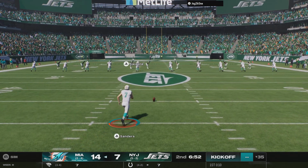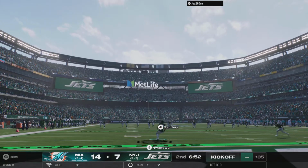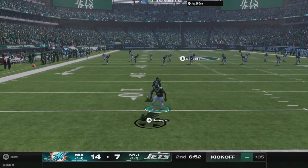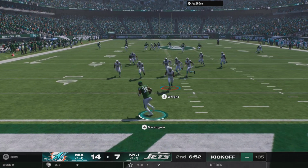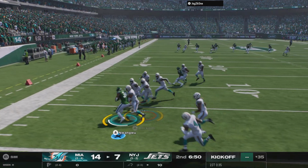Sanders all set to send it away. Struggling to center it. Oh, it's loose! From a couple yards deep, this is going to come out.